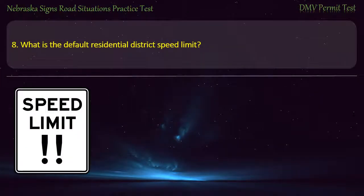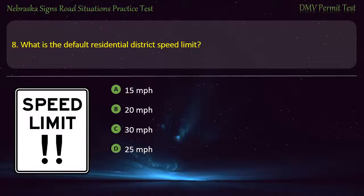Question 8. What is the default residential district speed limit? 15 miles per hour. 20 miles per hour. 30 miles per hour. 25 miles per hour. Answer. 25 miles per hour.